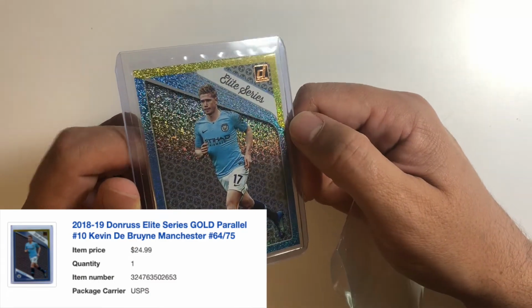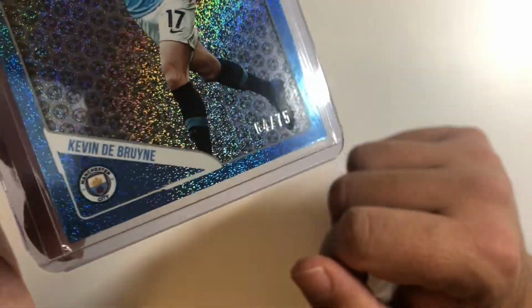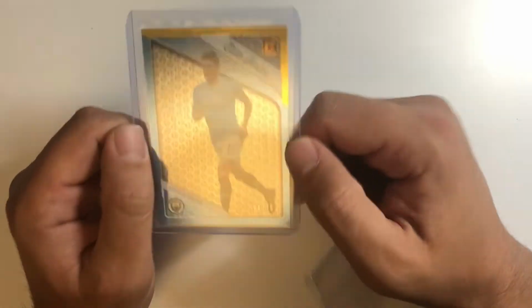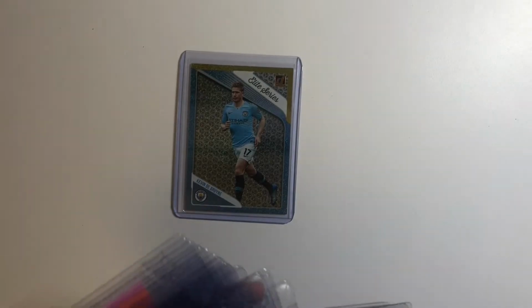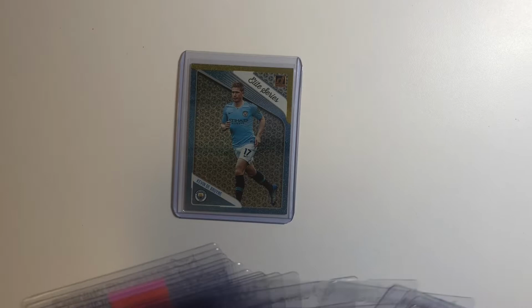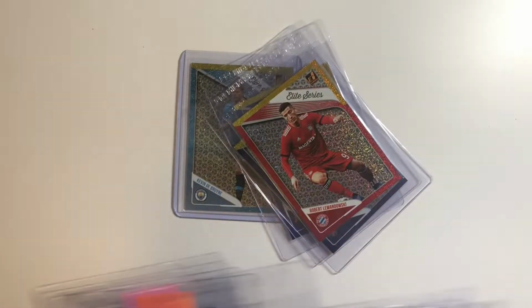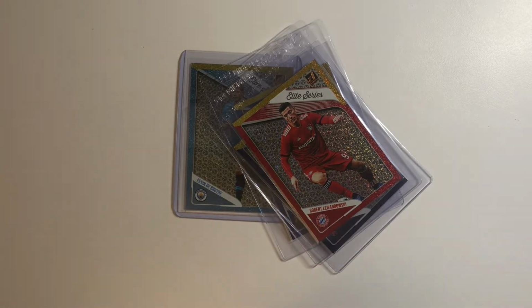These are numbered out of 75, like I'm showing you guys a million times. You're like, yeah, we get it, we know. There you go. Those are going to look good together. I could probably even complete this set if I wanted to. Let's see here, what do I got? I know I got most of the goats out of this. Here are the ones I got right now.